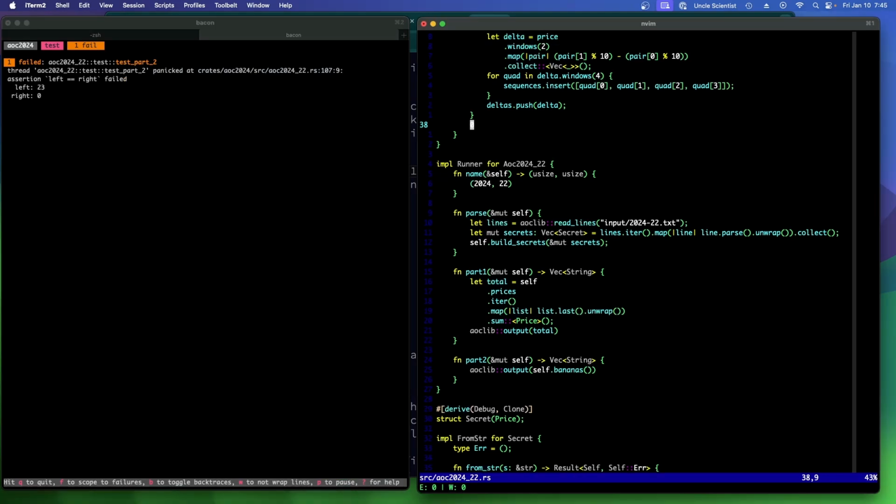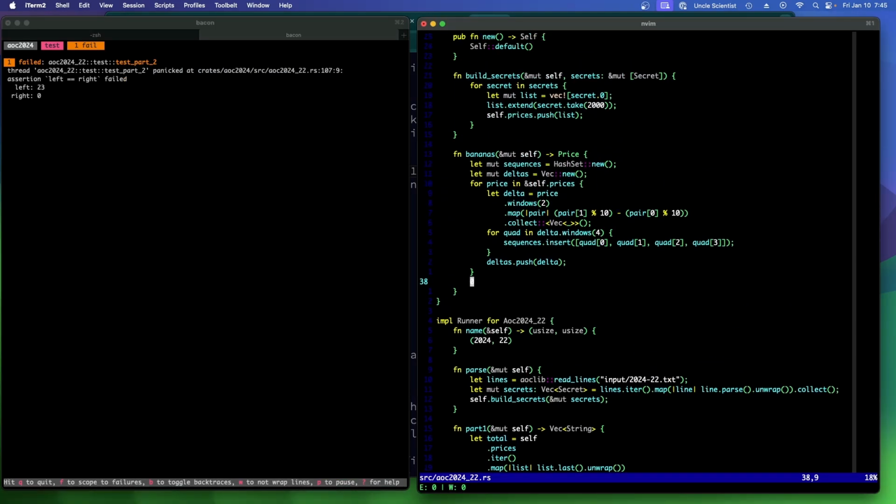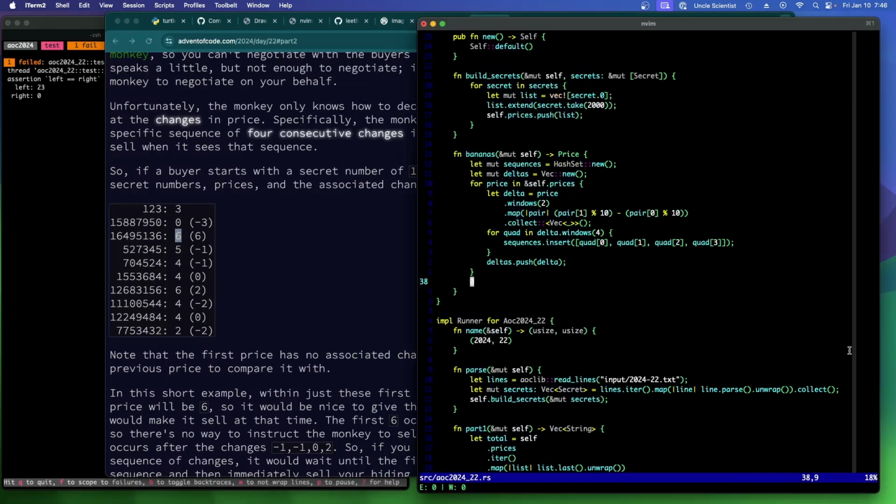Okay, so now we now have all the deltas. We now want to walk through all of the sequences that we have in deltas to determine, oh, we do want to store it. Okay, it's not as easy as I thought this would be. Because we don't want to just store the deltas. We need to also store the prices for each one. But we have that, right? In self prices, we can get from that. As long as we know the index, we should be good.